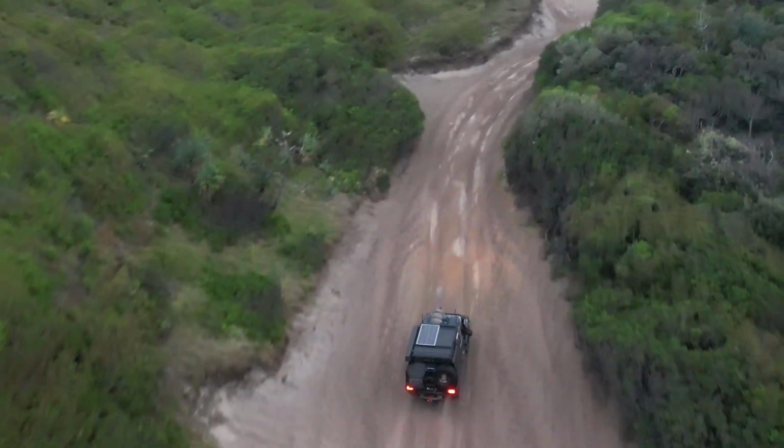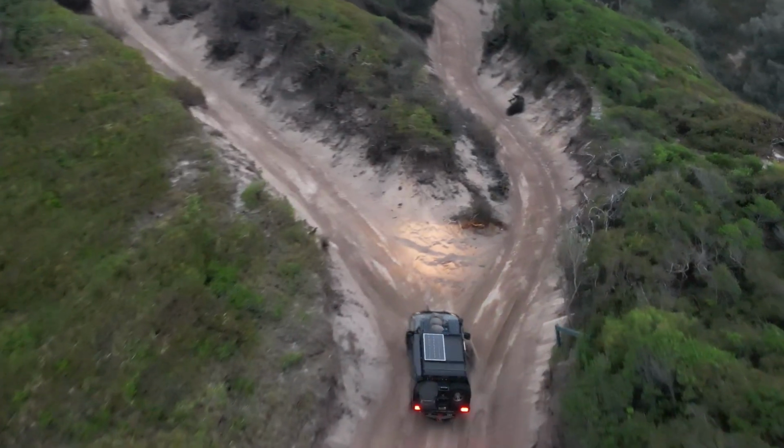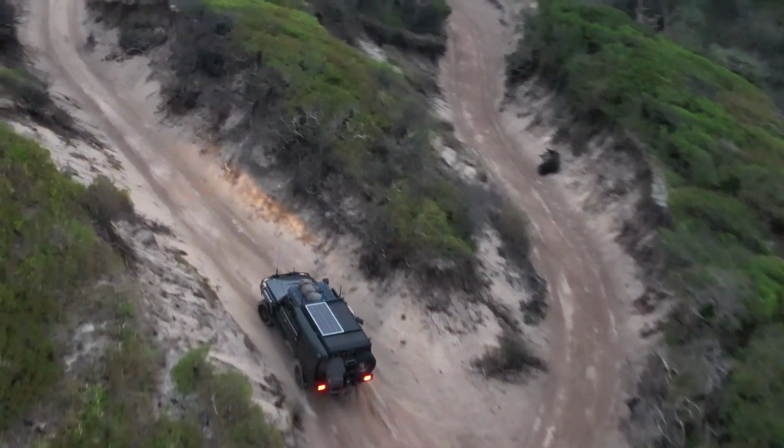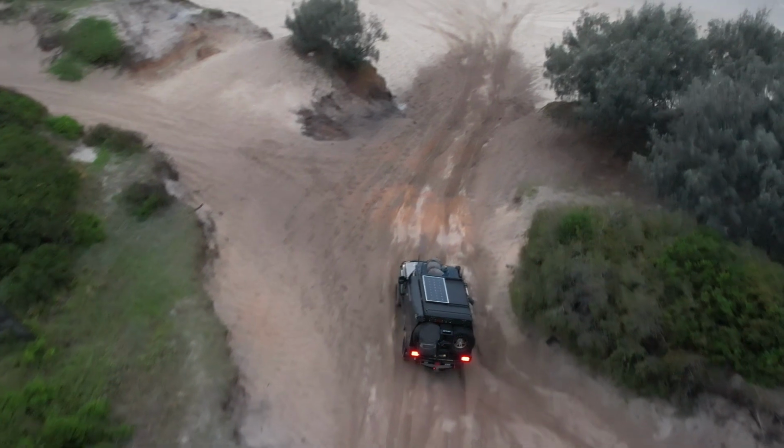There we go. Third gear, low range, nice and easy. And what we'll do is we'll go up this way, keeping to the left. Beautiful. Nice and easy. And that's all it is. It's not a hard drive at all. Okay. Now what we'll do is we'll go down to the beach, we'll turn around and we'll go back through.